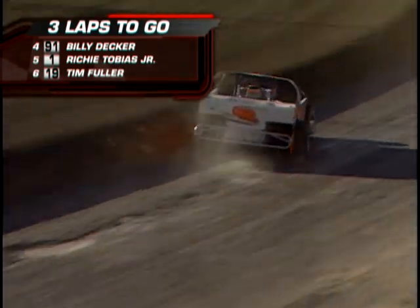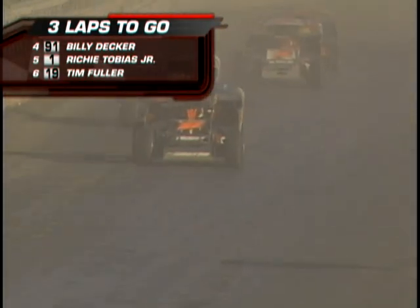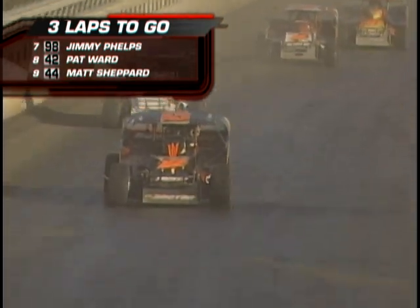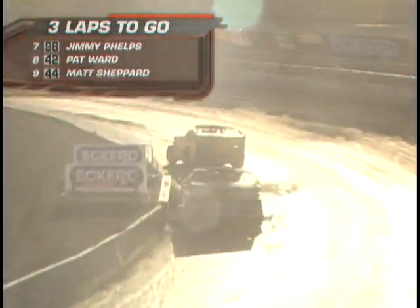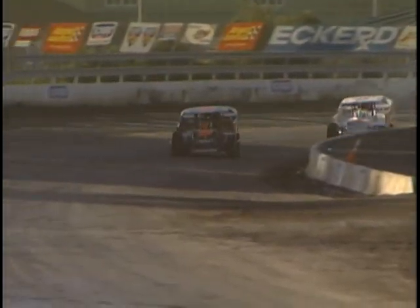Danny Johnson looking to make a little bit of history. Only one driver in the history of Super Dirt Week has won both the 358 race and the big block race in the same year. That, of course, was done by Brett Hearn in 1990. That would be akin to winning a Busch Series race and then a Nextel Cup event on Sunday.